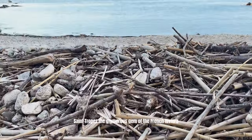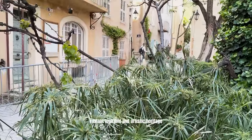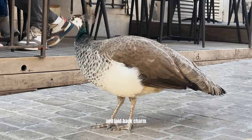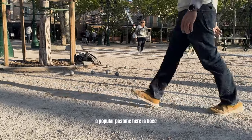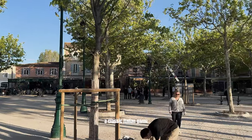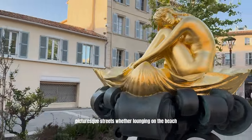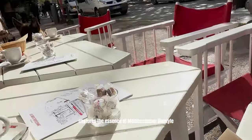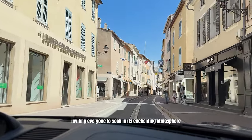Saint-Tropez, the glamorous gem of the French Riviera, is renowned for its stunning beaches, vibrant nightlife, and artistic heritage. This charming coastal town offers visitors a blend of luxury and laid-back charm, making it a favorite retreat for celebrities and travelers alike. A popular pastime here is bocce, a classic Italian game enjoyed in the sunny squares and along the picturesque streets. Whether lounging on the beach or playing a friendly match of bocce, Saint-Tropez captures the essence of Mediterranean lifestyle, inviting everyone to soak in its enchanting atmosphere.